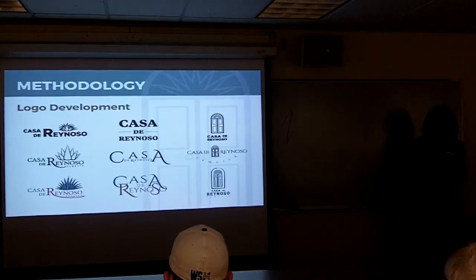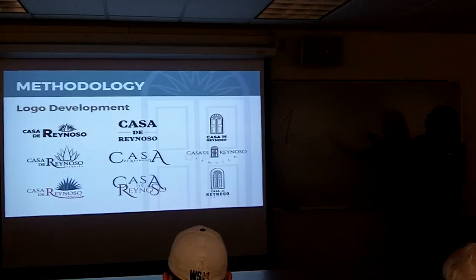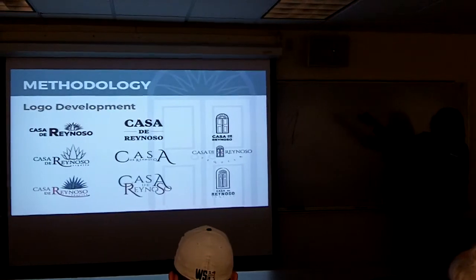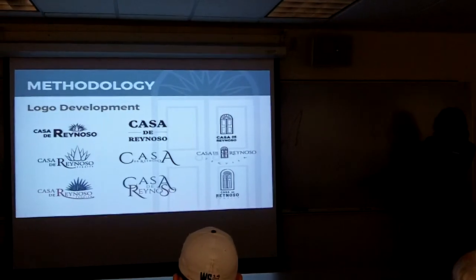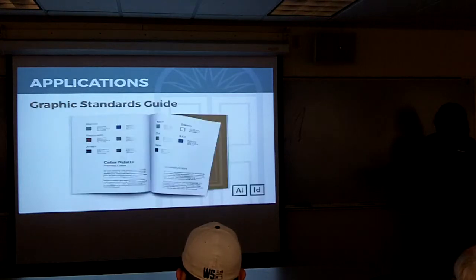And that led to the logo development, which there were 3 different logos, and they're all from left to right, the evolution goes downward. And then those turn into the 3 final logos from left to right. And the very last one is the one that was chosen.